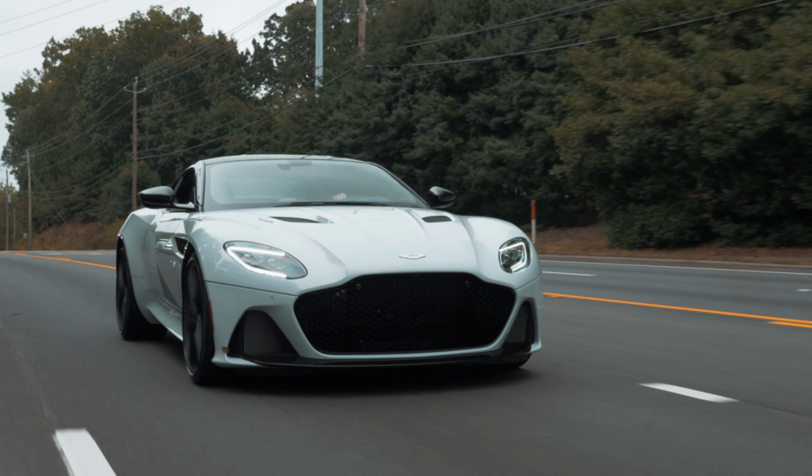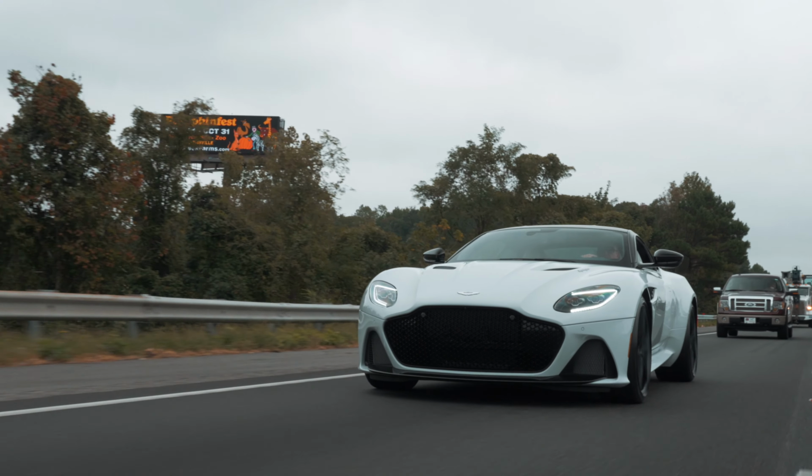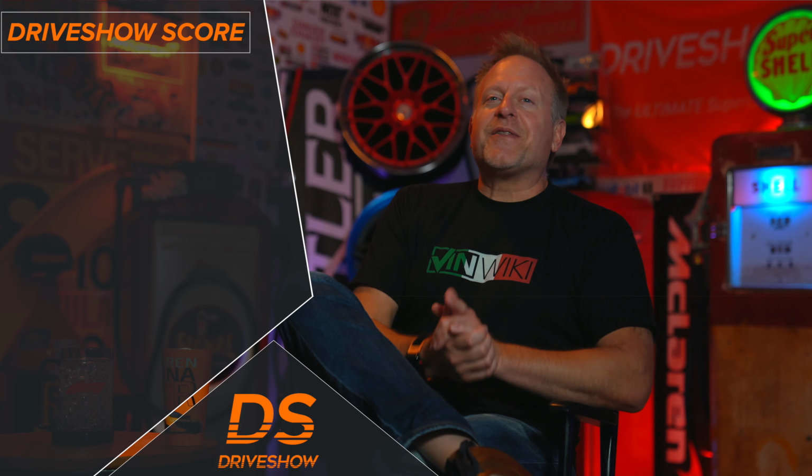Okay, so now it's time to give a Drive Show score to the 2019 Aston Martin DBS Superleggera in stunning stone white paint. Now, will it score high enough to unseat my current car in my garage, my 2020 McLaren 720S Spider in Helios Orange? Or will it beat our competitor from last week, the 2020 Lamborghini Huracan Evo in beautiful Viola Pacific? Let's see how this car scores.